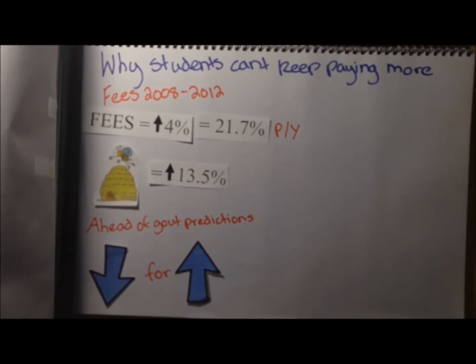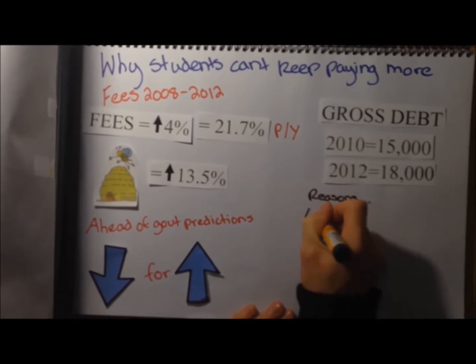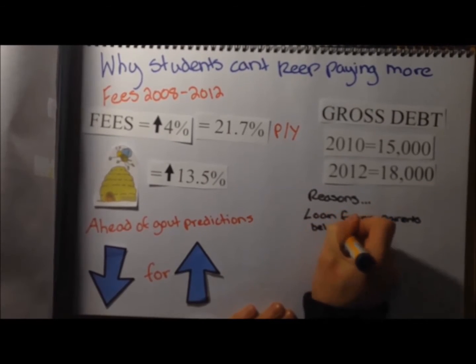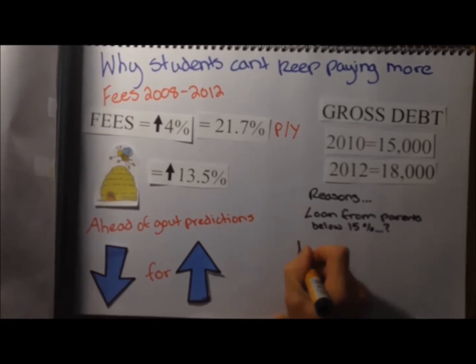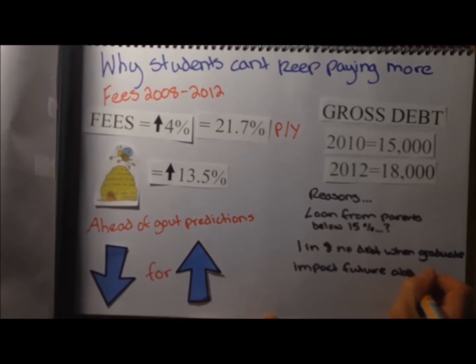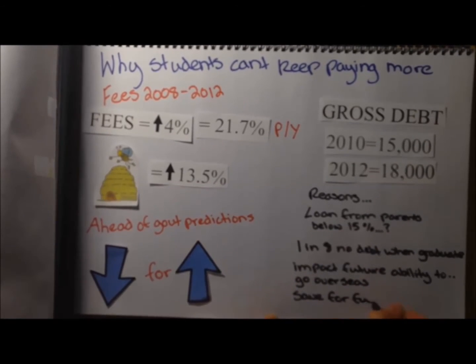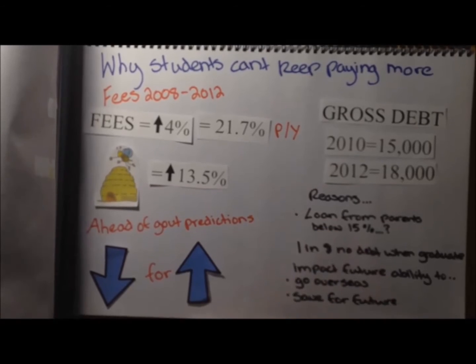As well as this, average gross debt has increased from $15,000 in 2010 to $18,000 in 2012. Reasons for this include it being harder for families to save for fees, with less than 15% of students being paid for by their families, and only 1 in 8 students having no debt when they graduate. Implications of increased average gross debt include 69% of students believing their loans will impact their ability to travel overseas, and 65% believing it will affect their ability to save for their future.